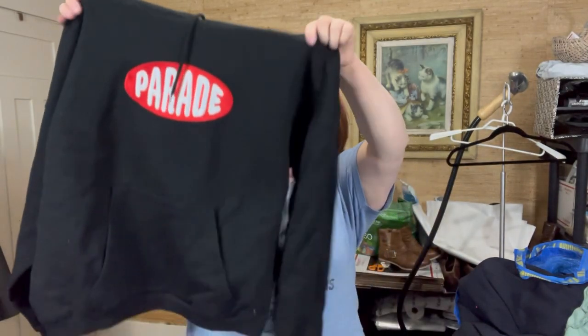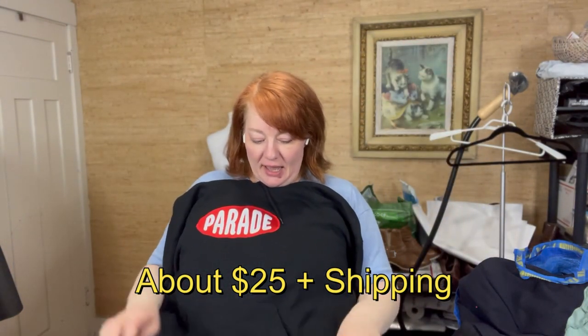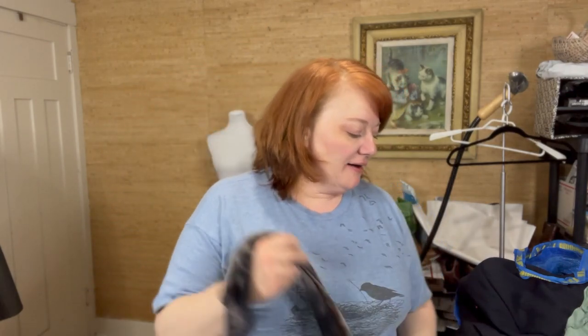It has a phone number on the back, says text us. But it feels like nice quality. It really does. It has a nice quality to it. So, just because of feel alone, I feel like it's probably going to be a decent pickup.